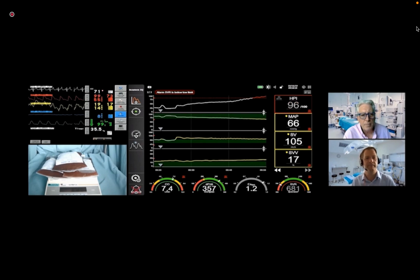Now, the CVP and the PA pressures will drop eventually. You could argue they're dropping a tad now. The PAD maybe is down a notch or two. They will go down, but they're very, very late indicators, aren't they? Very much so. And we can see that from the bottom left-hand screen there. We've got over 600 mils of blood in that bag, and I'm only just seeing changes in PA pressures and CVP now. So very, very late indicators indeed.